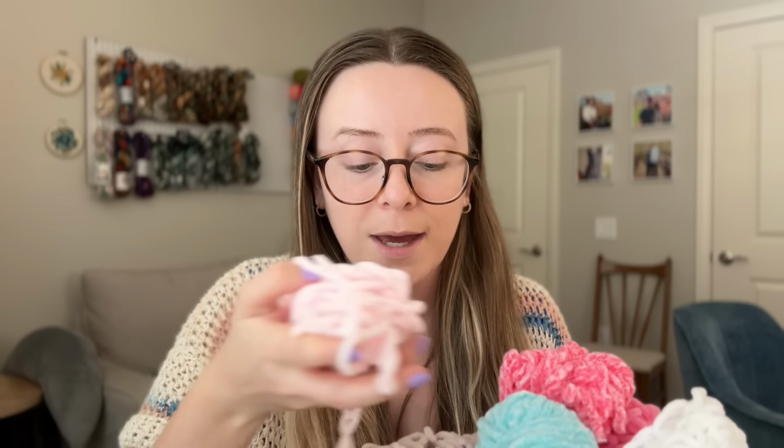I noticed that when I have these smaller, looser skeins of yarn in the shelf, it tends to make everything into a mess. So I just have them all in this cute little basket. And so my plan is just to work through what I have here when I can and make little projects with it to get rid of some of this messy yarn.